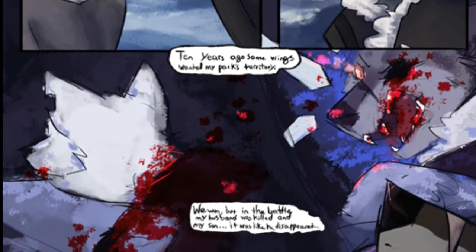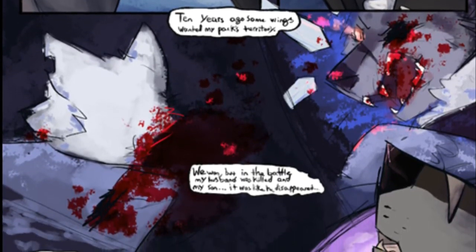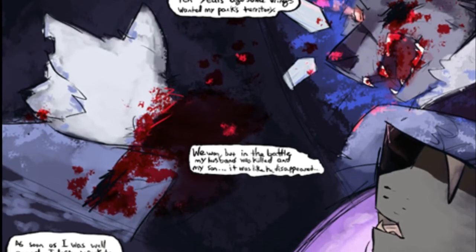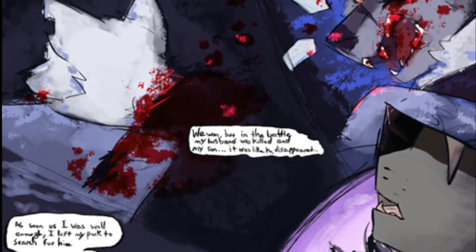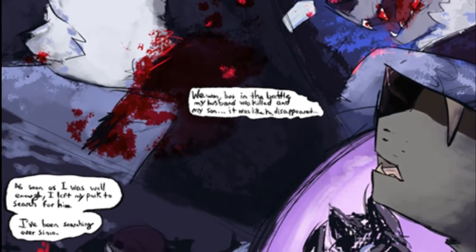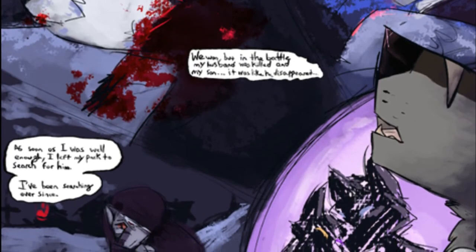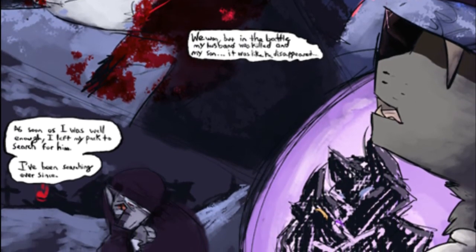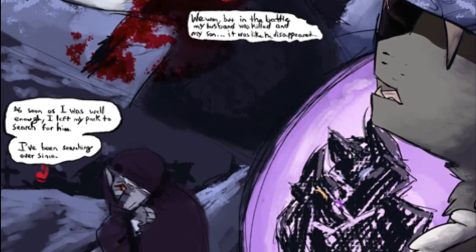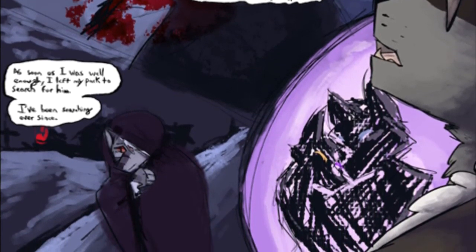But anyways, so 10 years ago, they were attacked by some wings, which also just verifies, yes, wings and wolves don't get along generally. They won the battle, but her husband was killed and her son disappeared or something. And then Garrett looked for him for 10 years and still has not found him. It's kind of a long time.